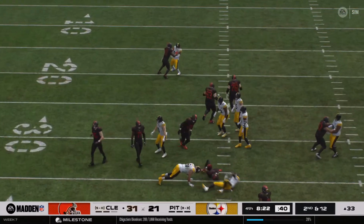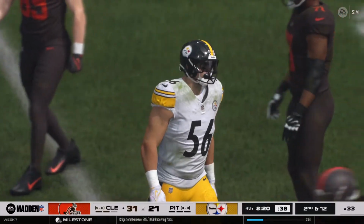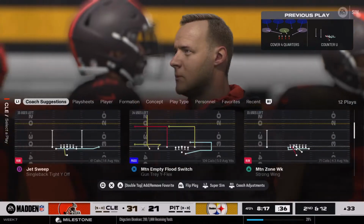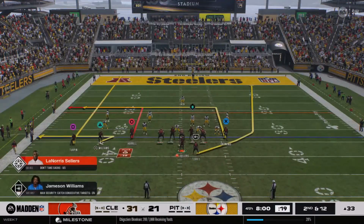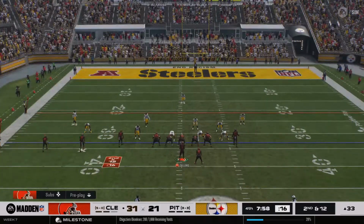Now they'll run. It's a counter. And he'll get back to the line of scrimmage at best. Might have even lost a yard there. Last play went the wrong way. It sets up 2nd and long. It's 2nd down and 12.